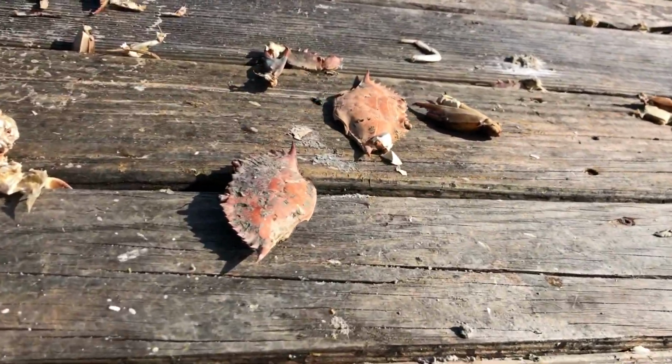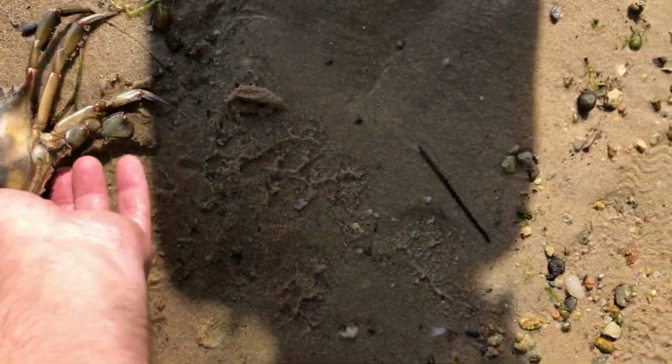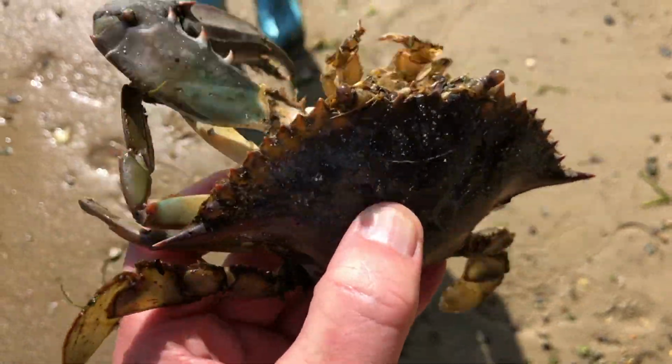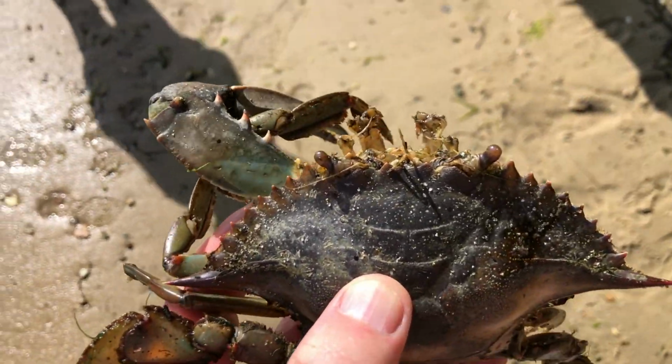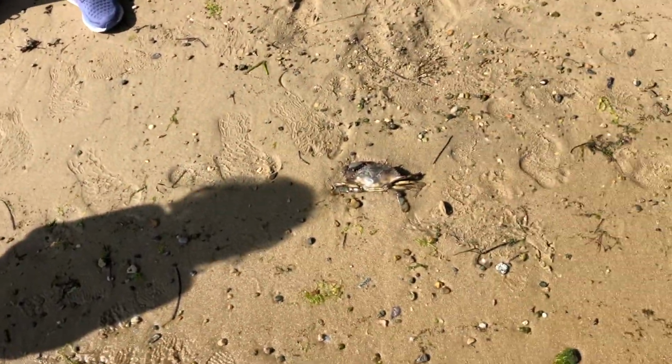They look like they've been cooked, don't they? How do you get there? It's dead. I'm not sure. Oh, it just moved. It's gross. It stinks. Yeah, Sean, I think that crab's dead. The flies have already decided.